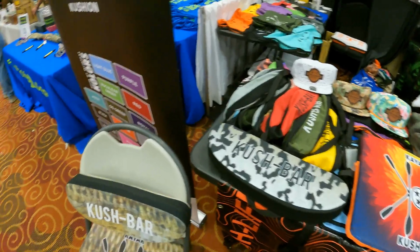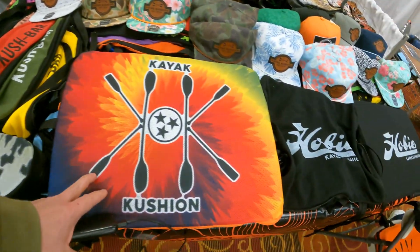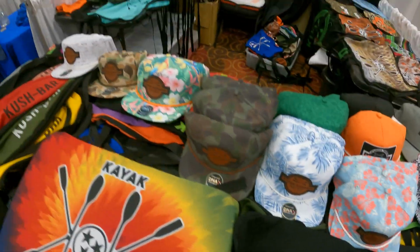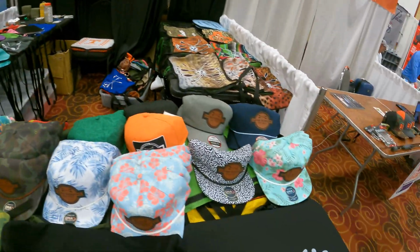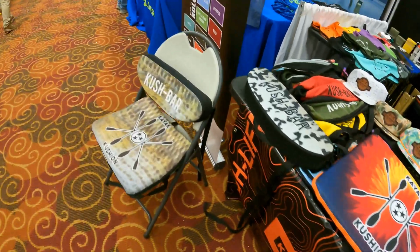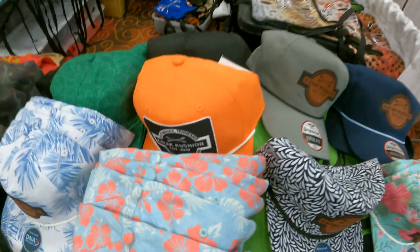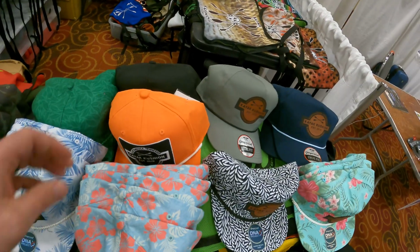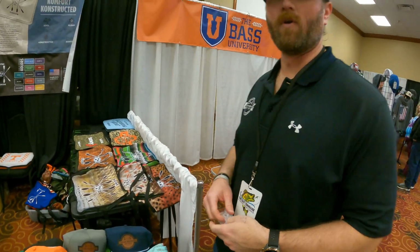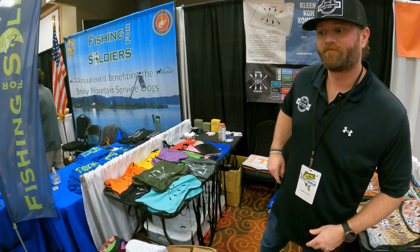And they make them in different firmnesses. So this is probably like a soft. And then they have different colors, different kayak brands, different hats. 100% made in USA. You can see the orange one here. There's a guy over here who has one of these in his boat. So it's Chattanooga, Tennessee. You from Chattanooga? We make everything in Chattanooga. Can I film you? Yeah, let's do it.